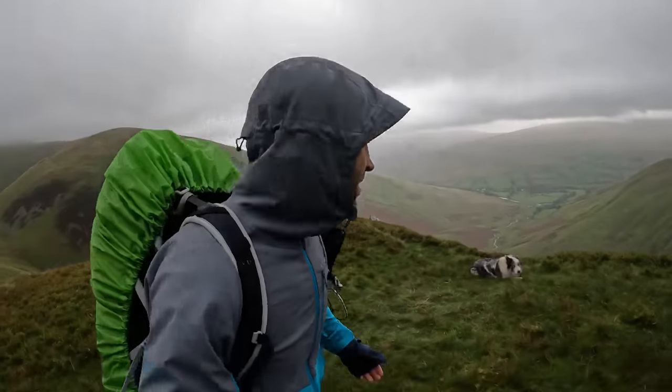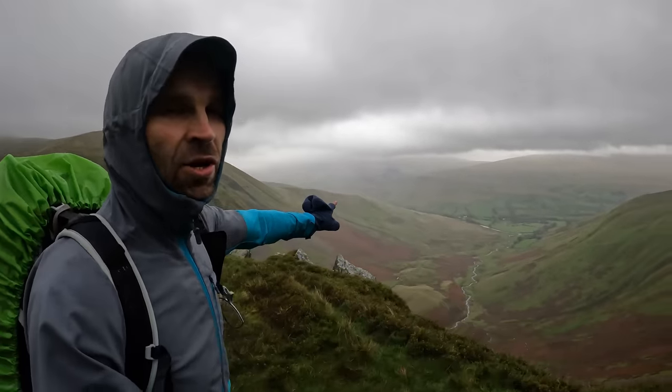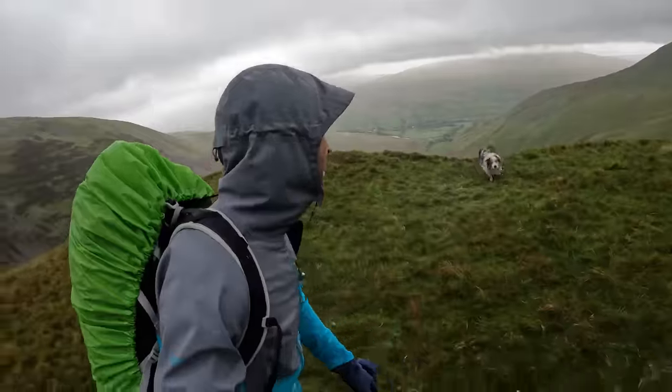Easy enough, but it has started to rain. Leave no trace as always. One last look at the view and let's skedaddle back down to somewhere dry. Come on, Bluey.